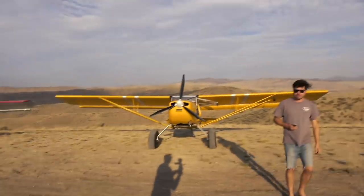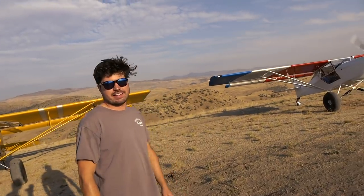Here on top of a little knoll with Nick, first backcountry spice with Nick. Now he's gonna take off and run down the hill. Ty's joining the Kitfox Club. Check it out. Ty doesn't have his Highlander today because it's down for maintenance.